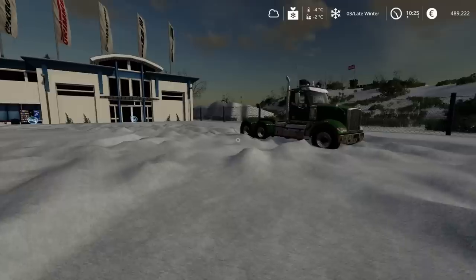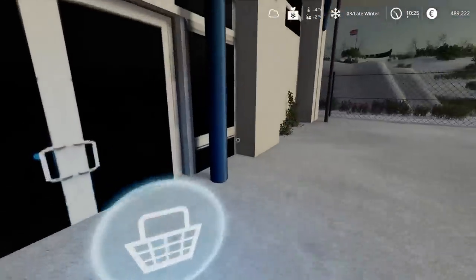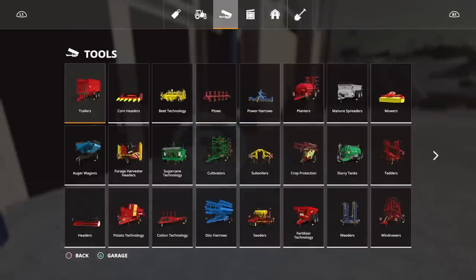So what I'm going to do is lease the trailer for the logging, but I'm going to buy something else. It depends, of course, on the thumbnail, as usual. You might already know what that is. It depends what I decide to do. But as far as the logging trailer goes, we want forestry.